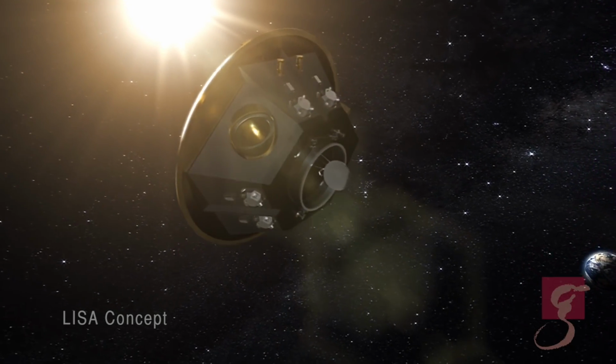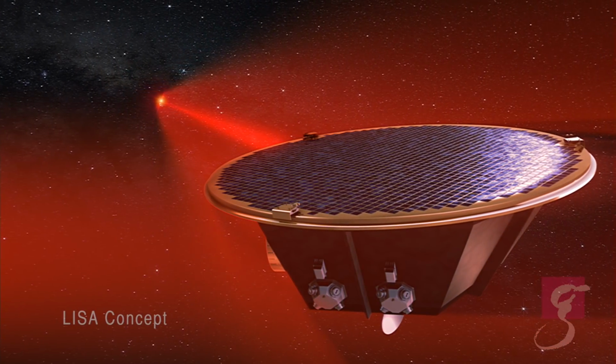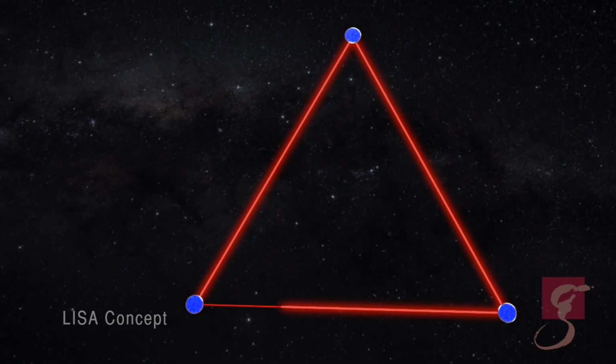For detecting gravitational waves in space, you need a slightly different kind of detector, and the detector that we're all working towards has the name LISA for Laser Interferometer Space Antenna. So that's where we get the name LISA Pathfinder. So basically it demonstrates some of the technologies that we will use on LISA to eventually build a space-based gravitational wave detector.